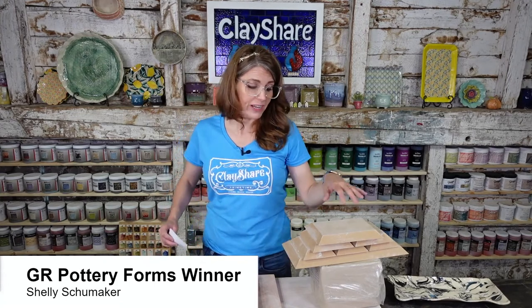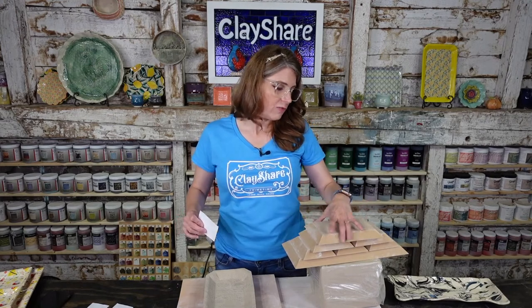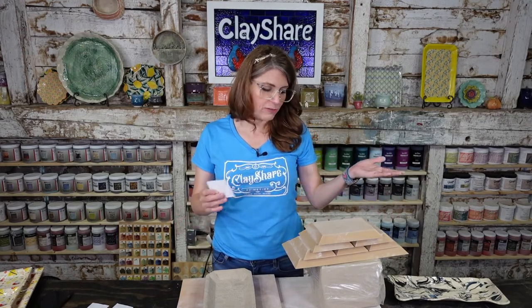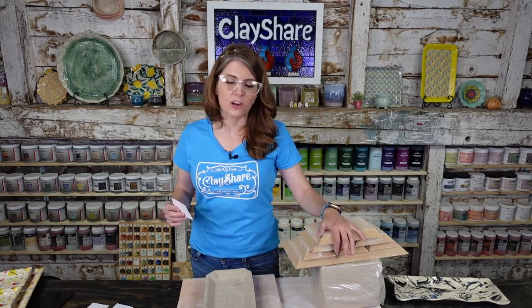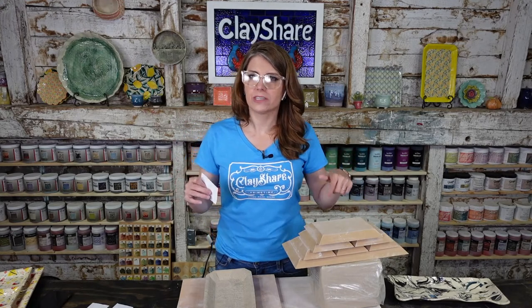I love this set, by the way. And if you're just starting with GR Pottery Forms, these are great beginner forms. I find that the rectangle, square-sided forms, I really love these ones to start with. So if you're thinking to ease into GR Pottery Forms, check out these right here.